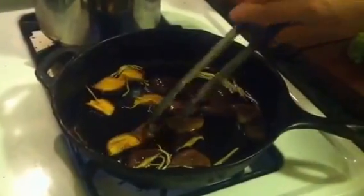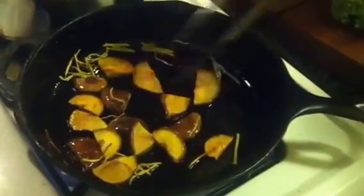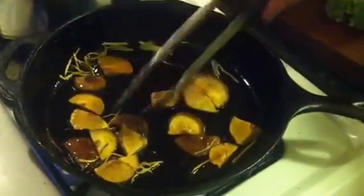Okay, browning nicely. I don't have a wok at the moment. I gave it away because I'm moving, but it's easier in the wok. You can stir fry. Don't burn it.